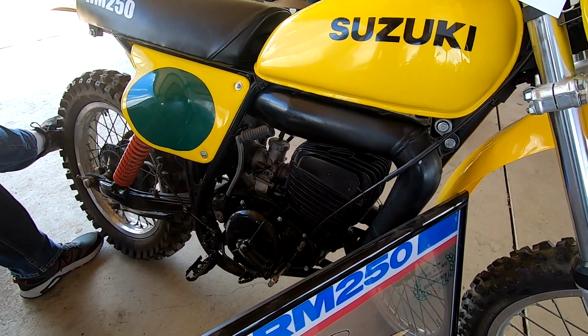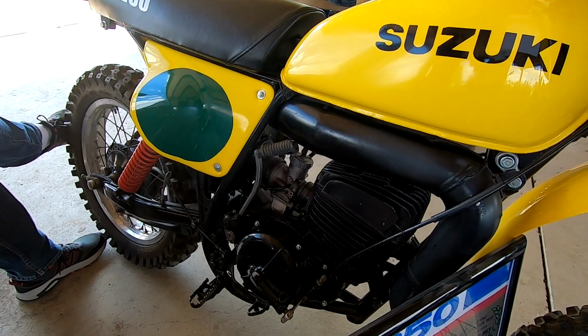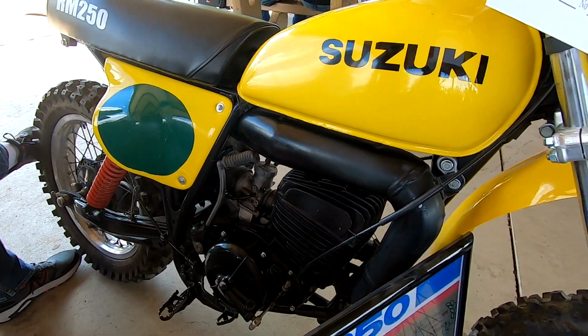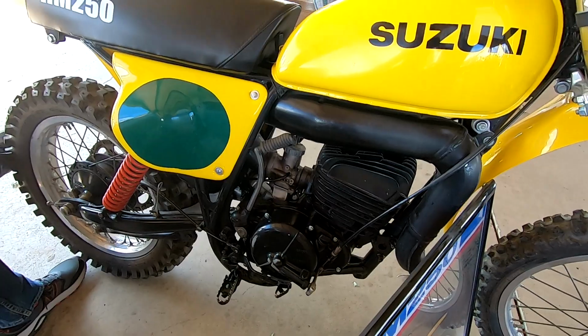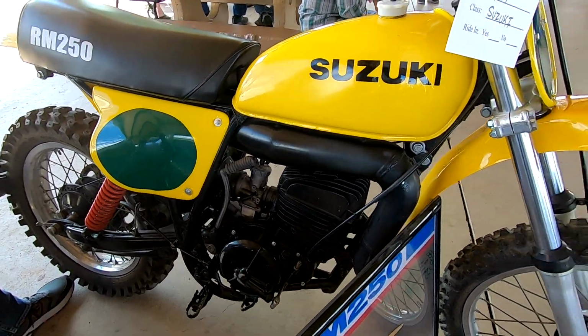I mean, that's a serious motocrosser. For '77, I don't know if you could have gotten more competitive than this motorcycle. They were top of the line. Very, very competitive. I had one in '77 when I graduated high school. Now you're dating yourself, right? Okay. How old are you? 63. Okay. Right.